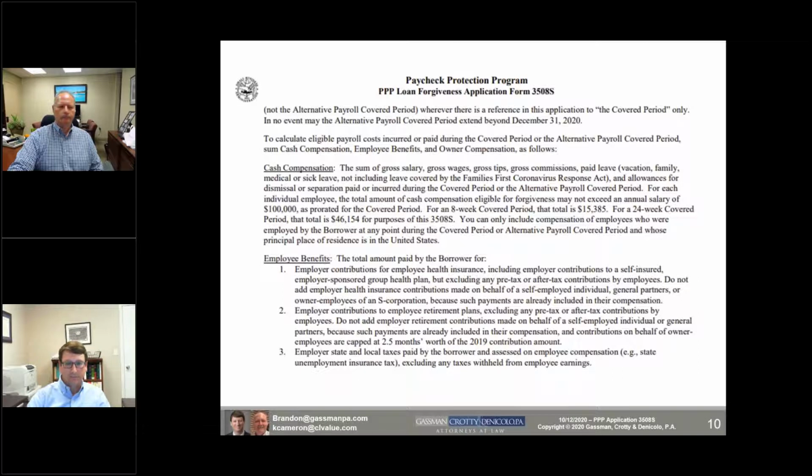You still have to spend the money to get the forgiveness. And Brandon, one other thing I would mention is not just that cap, but also all the other rules. You know, the old-fashioned paid and incurred. Make sure that the expenses have been paid. Make sure that the expenses were incurred and paid during that 24-week period if you go out the full 24-week covered period. But then also, like I said, I ran a couple different examples, and even within a company that has one owner and 3 or 4 employees, if they went down to 2 employees, they could still get full forgiveness just by paying the employees their regular salaries.